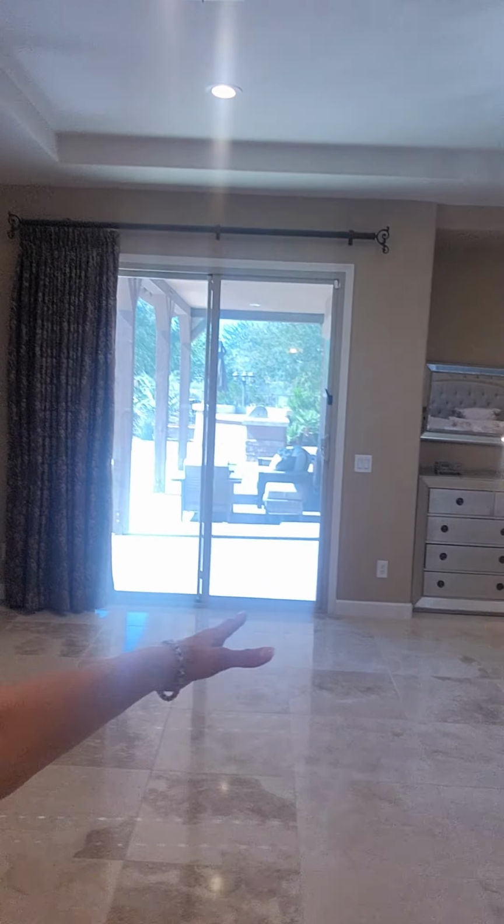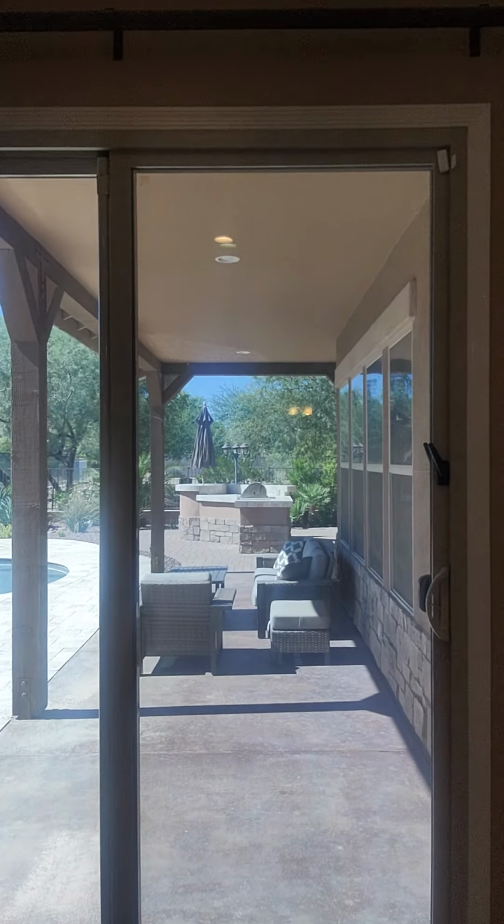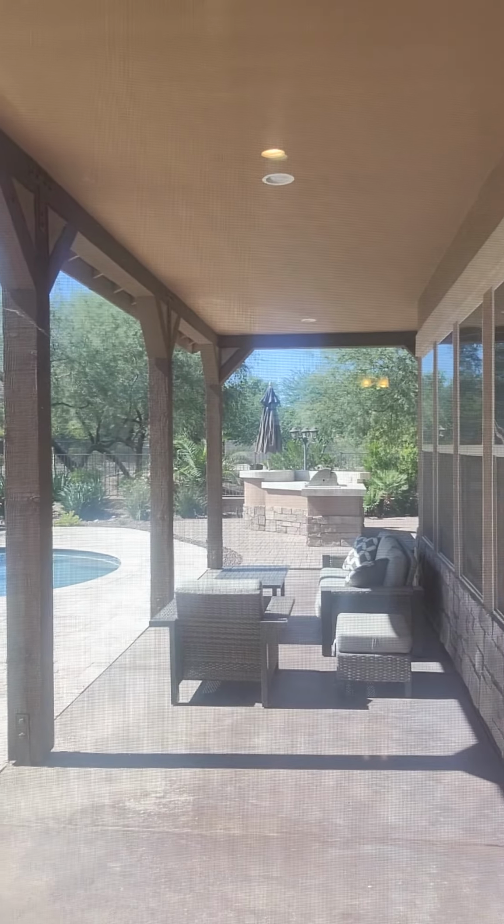As you can see, this is your view. So this is what you see when you look out of your door. Not a bad thing to wake up to, guys. It's just a gorgeous, gorgeous house. I'm very much in love with the lot.